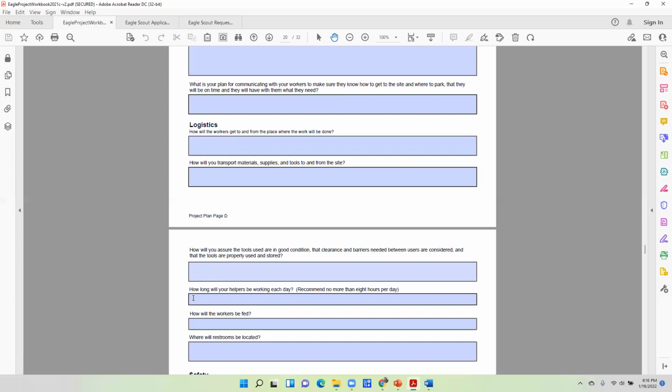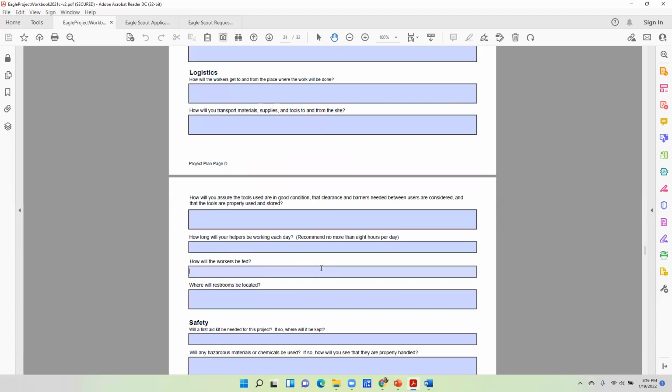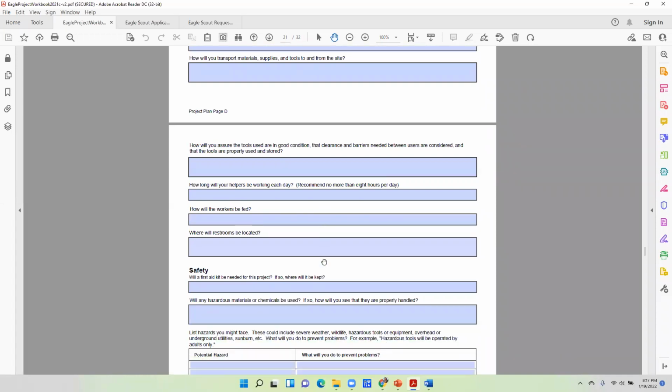How many helpers are we working each day? A lot of projects are multiple day projects. It's customary to provide lunch. Generally, most of the time I've seen pizza or sandwiches. In COVID this year, I saw more sandwiches than pizza because they were individually packaged. Are the restrooms close?